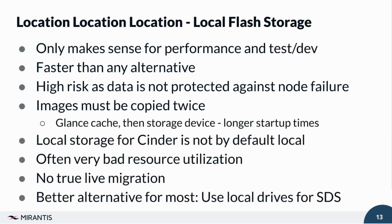Local flash storage. By the way, I'm just noticing that this was missing on my where-do-we-store-data sheet earlier on. Local flash storage is becoming rather a favorite of people who are really chasing after speed. Even the fastest SAN has a throughput limitation at some point, and local flash storage is really only limited by the device speed itself. The flip side to this, the third item from the bottom, is that the resources are often not utilized very well.